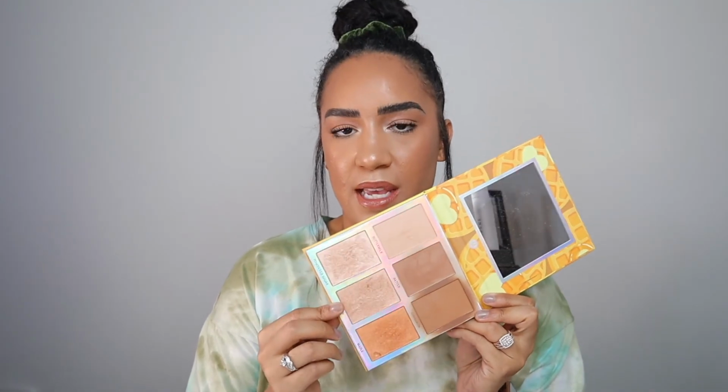Stunning. I think I used these highlights on my wedding day, if that tells you anything how good they are. I got this palette last summer and I still use it to this day because I'm obsessed with it. I'm actually wearing this bronzer today, and this palette is so freaking cute. I love waffles. I love breakfast food, so I knew I had to get this.